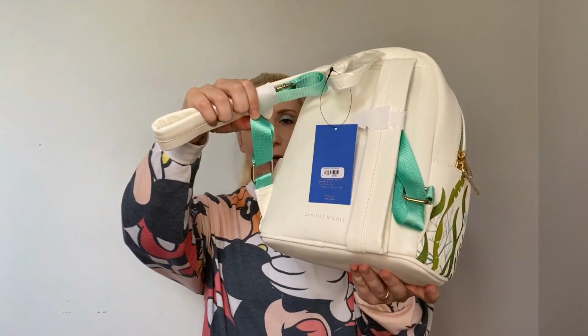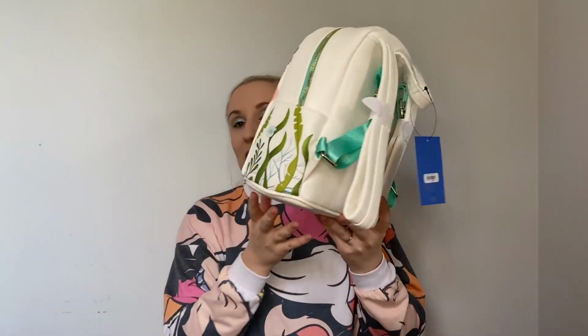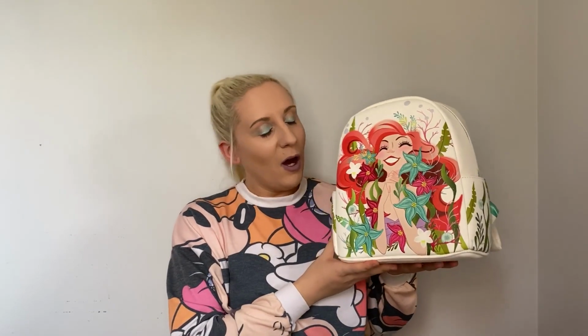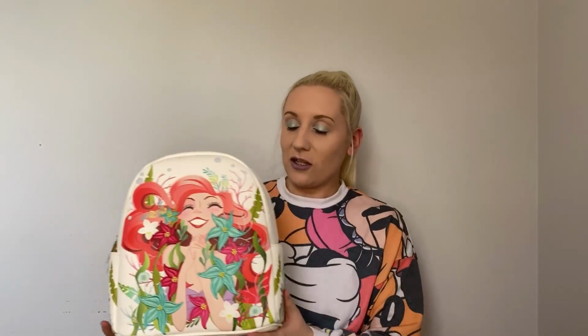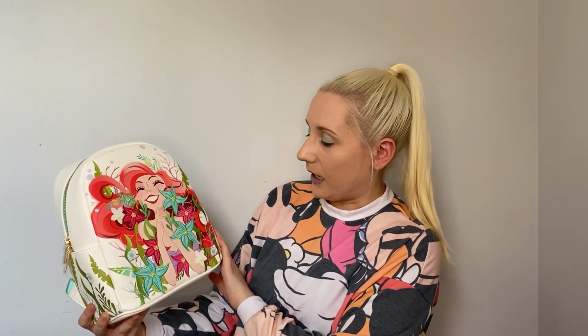Ooh, I love this kind of teal blue colour. I'm trying to match my eyes with it a bit today. Why not? And then I'll show you the sides. So this is the one side. This is the other side, and then, oh, the bottom is just plain. Oh my goodness. I'm a little bit speechless. It's so beautiful. It really is.